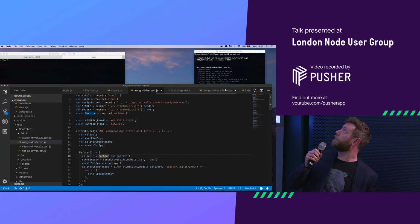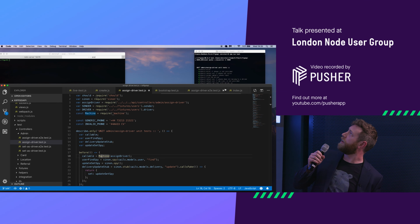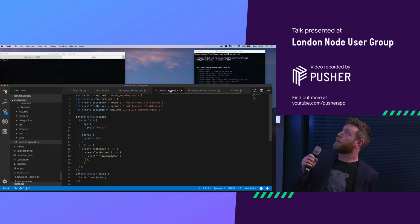But unit tests have become a bit trivial, and what you're really interested in is end-to-end tests, and for the life of me, I could not get these to compile this morning. So you just have to trust me that these once upon a time did work.